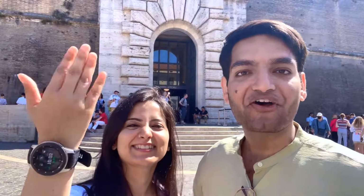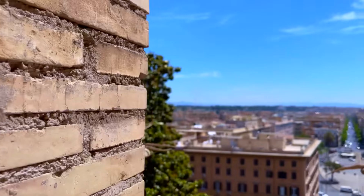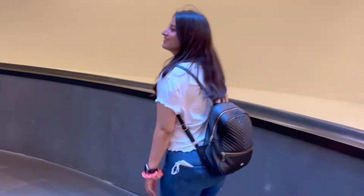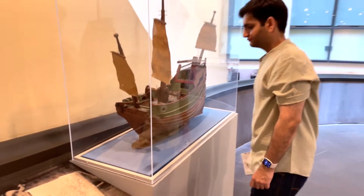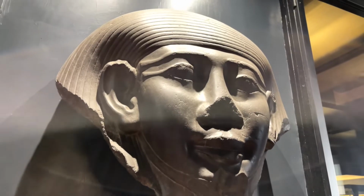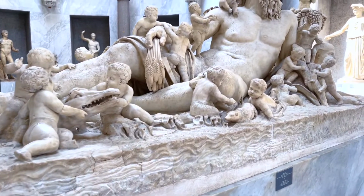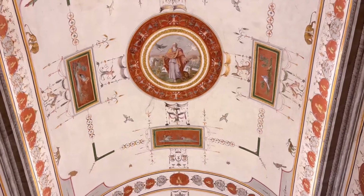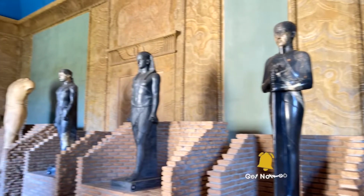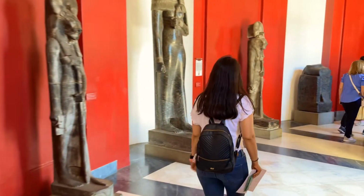So let's get exploring! Vatican City is the smallest country in the world with an area of only 0.44 square kilometer and a population of just 825 people. There are a lot of things that this beautiful place has to offer, like the Vatican Museum, the super cool spiral staircase, the insta-worthy Vatican Gardens, and oh, how can I forget the grand St. Peter's Basilica and the must-visit Sistine Chapel. Don't worry, sit back and enjoy as we take you through this beautiful Vatican journey.